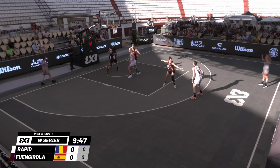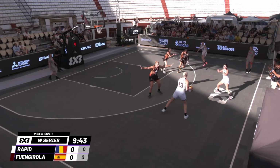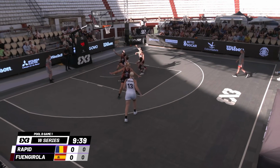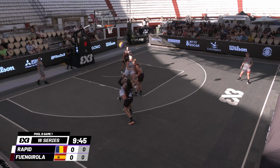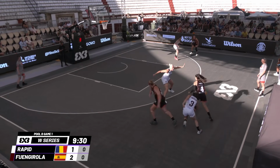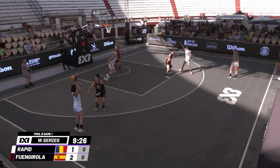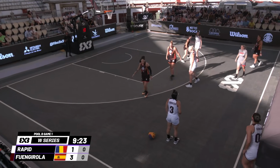Two-ball attempt is good. And Fuengirola get up on the scoreboard first thanks to Mastral. Limousin looking to respond here. We know how lethal she is from that left-handed side of the court. Moreno driving, dishing. Garcia for the finish. And it's Fuengirola with a 2-point lead.